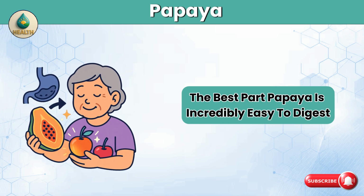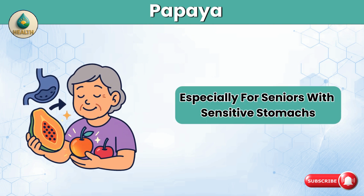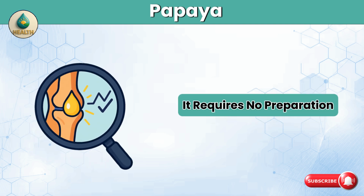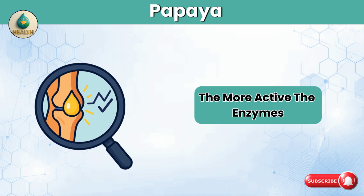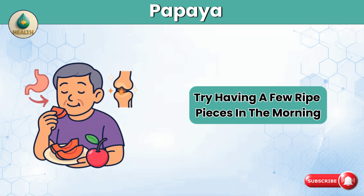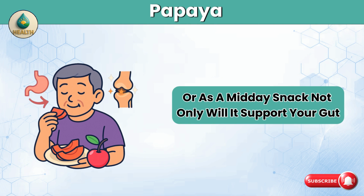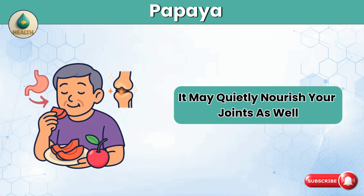The best part? Papaya is incredibly easy to digest, especially for seniors with sensitive stomachs. It requires no preparation. Just slice and eat. The softer the fruit, the more active the enzymes. Try having a few ripe pieces in the morning, or as a midday snack. Not only will it support your gut, it may quietly nourish your joints as well.